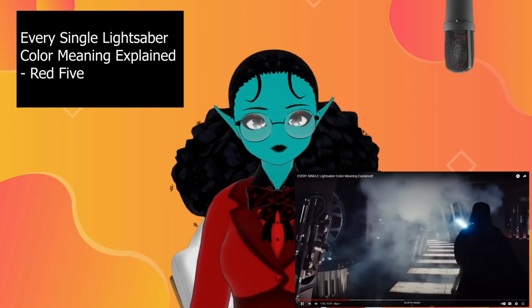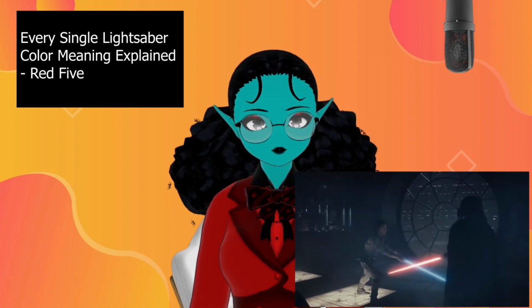association of what the Jedi stand for, as well as the user's strong spiritual alignment with the crystal.